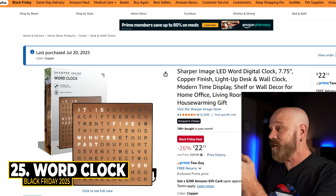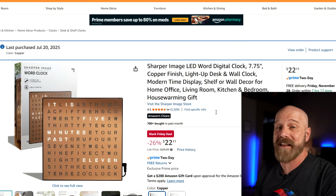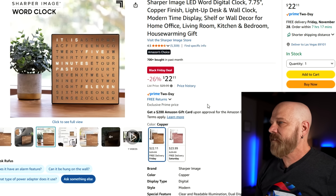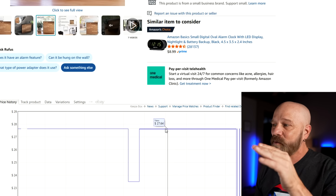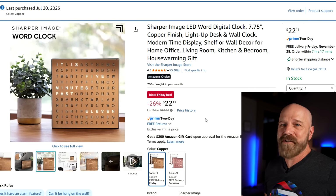Next up is one I also reviewed relatively recently, and that's the Word Clock. This is kind of a cool item. It's more of a display piece, and also a conversation piece as well. It tells the time in words instead of numbers. They're saying that it's marked down 26% from the normal price of $30. Keepa is saying more like $27.64, so it's more like 20% off rather than 26, which still isn't that bad. It's definitely one of those things that's kind of a niche use, but also kind of a cool gift idea for someone who has everything.